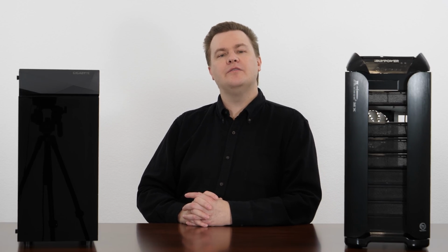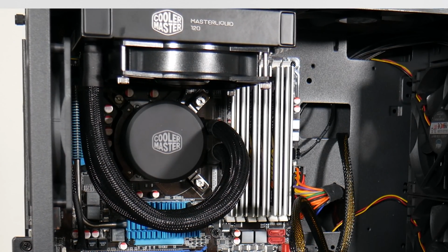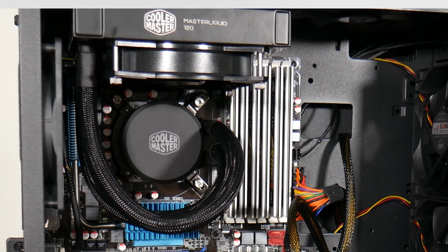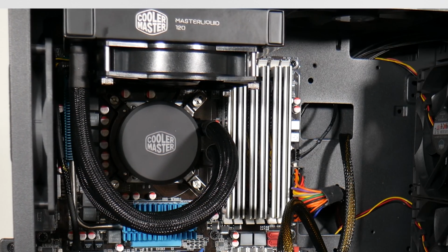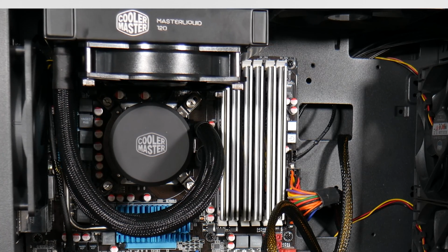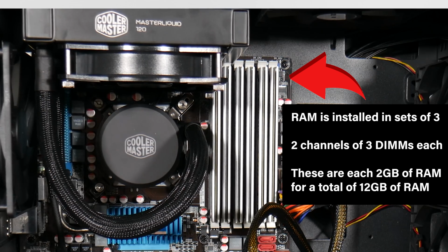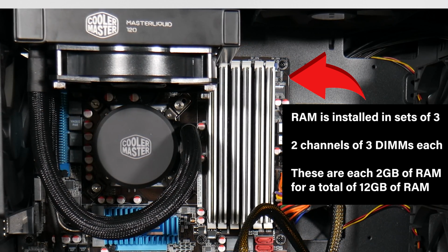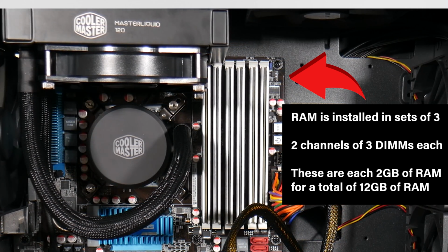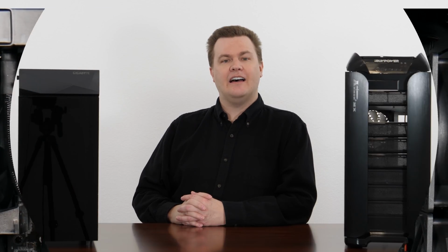We have 12 gigabytes of DDR3 1600 megahertz RAM. Because it's triple channel memory and there's 6 DIMMs in there, it's why it's an odd number. It's not 8, it's not 16. It's sort of a weird memory configuration due to how the X58 platforms went. Ideally, it'd be 16 to compare, but 16 is hard to do without getting new memory, and I don't want to get new memory, so we're using what I already have.